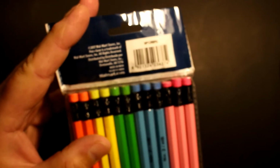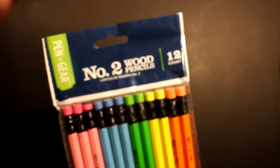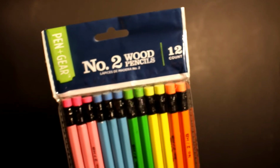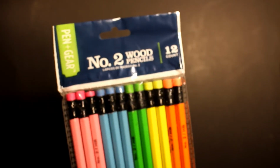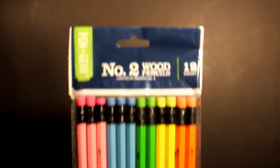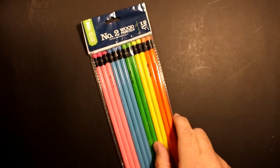Again, we see that often with some of these store brands or these more generic brand pencils that are made in India. We know there are a number of really large pencil manufacturers located there, including Hindustan Pencil Company. So these are unsharpened, and we'll take a closer look at them here.